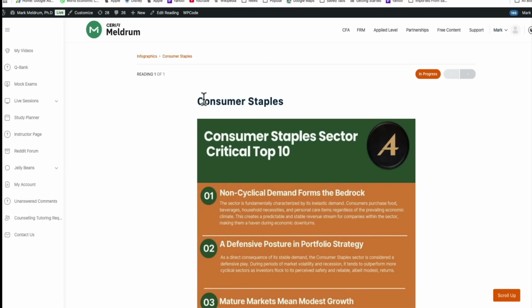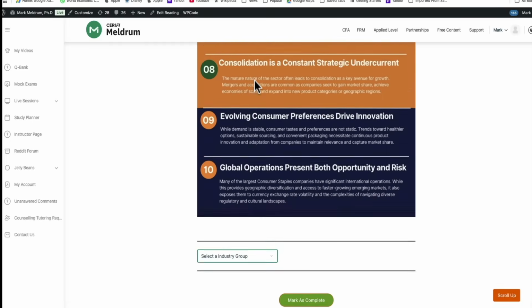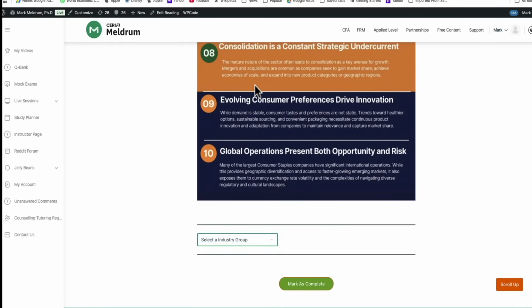A company is embedded within a sub-industry is embedded within an industry is embedded within an industry group, and an industry group is embedded within a sector. So if you know 10 things about the sector, you know 10 things about every company within that sector.